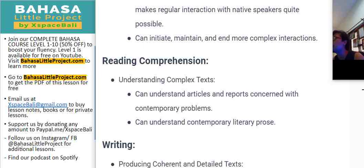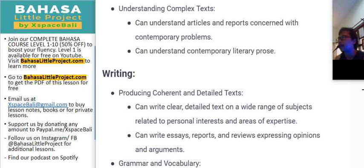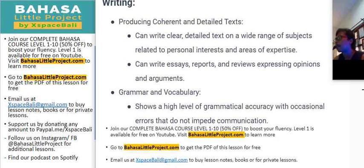So, for example, if you go to my blog, kakangweb.com, is it kakangweb.net now? Yeah, kakangweb.net. Or just go to any big news portal in Indonesia online. Maybe go to kompas.com or detik.com. You should be able to understand what's going on there. Can understand articles and reports concerned with contemporary problems. Can understand contemporary literary prose.